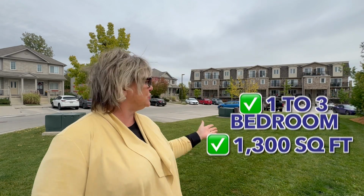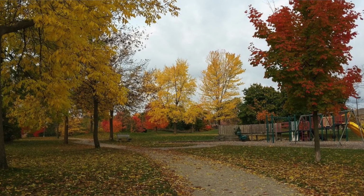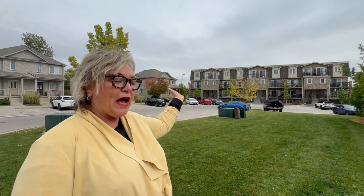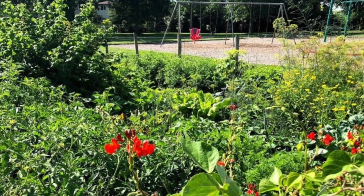You could decide to have a view over to this beautiful area, or you could have a balcony over Peter Mazursky Park. The other cool thing, right next door, is there are garden plots. So as a home buyer without a yard, you could actually rent garden space and grow your own vegetables, your own produce, all of your own items.